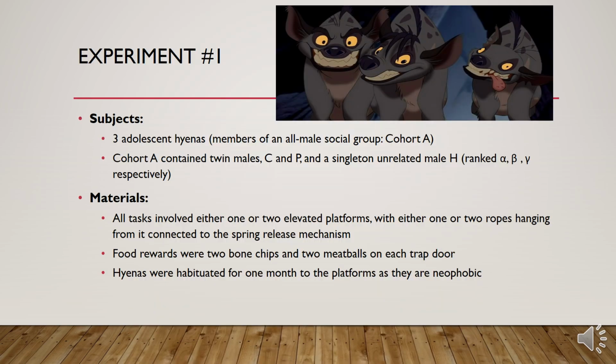Experiment 1 examined whether the hyenas could solve the solo task followed by the cooperation task. Subjects included 3 adolescent members of an all-male social group. Animals hunt at the age 11 to 22 months as well as have defined stable dominance relations at this point. Hyenas were ranked according to dominance relations, with subject C as most dominant, P next, and H as the least dominant.